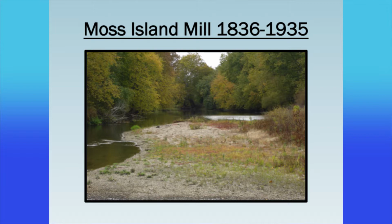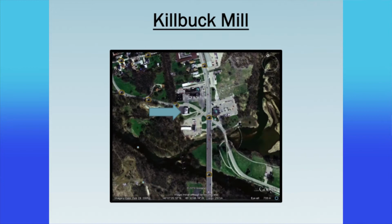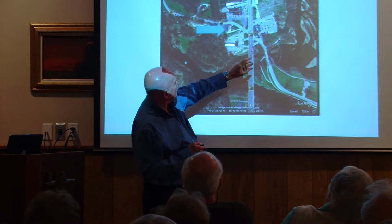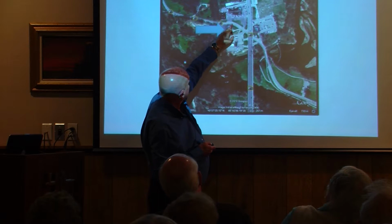And the island. Moss Cemetery is not far away. Kilbuck Mill, the arrow points to its location. To orient you, for those who may not know, this is Frisch's on Broadway. Here's Grand Avenue. Here's Broadway. Here's Grand Avenue going over and it becomes Indiana Avenue.